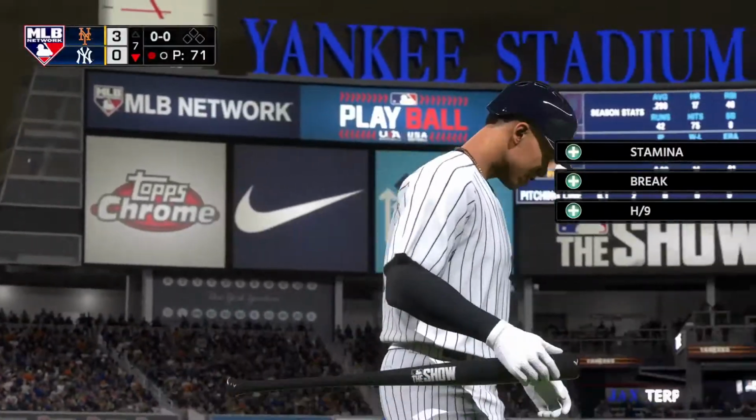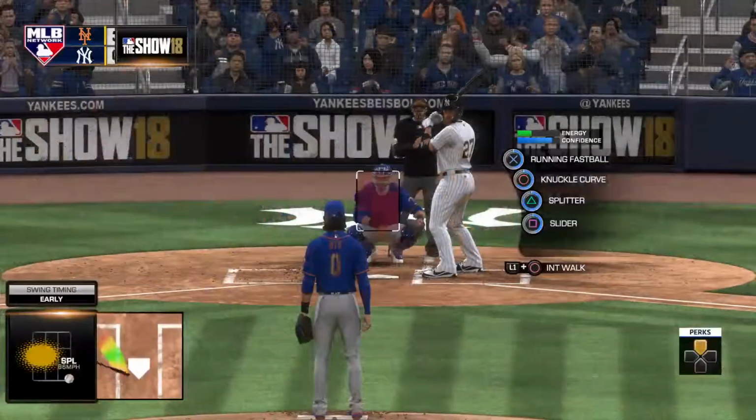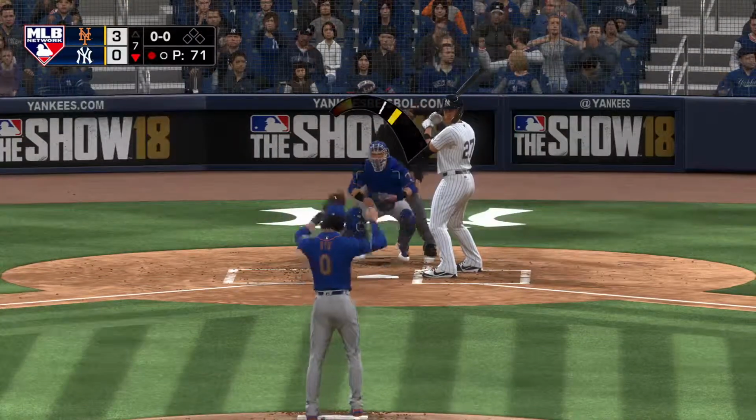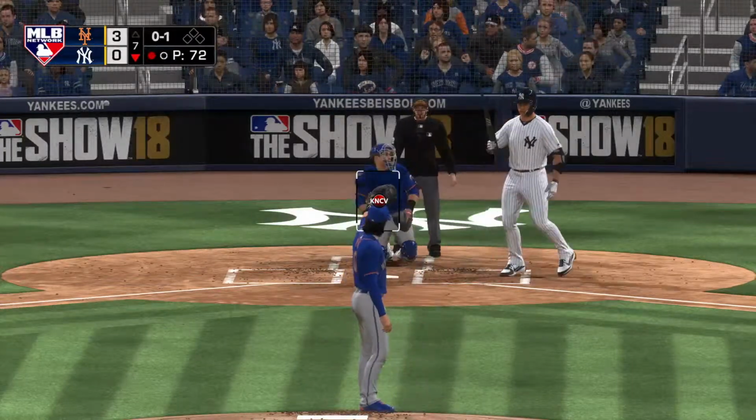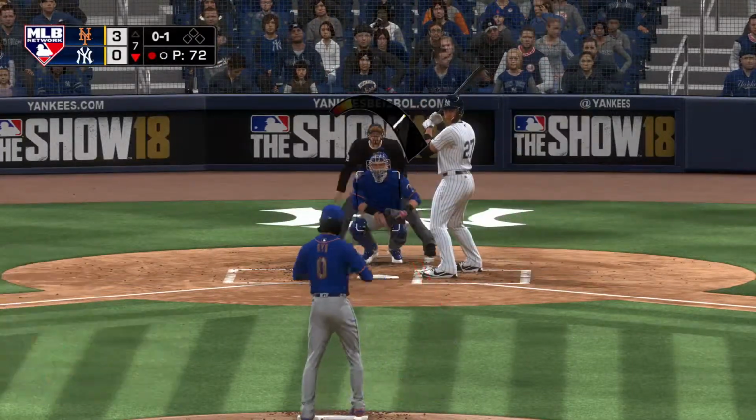So he sets him down swinging. Aaron Judge is retired for the first out in the bottom half of the 7th inning. Designated hitter, Giancarlo Stanton. Bases are empty, 1 man out.